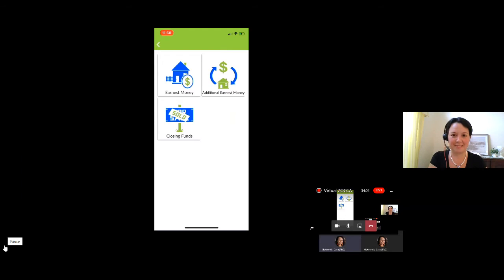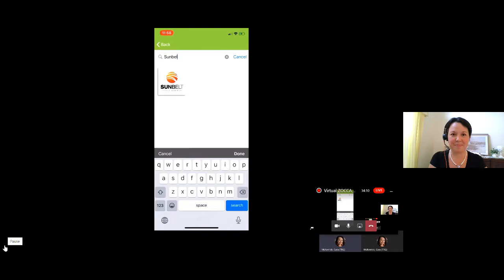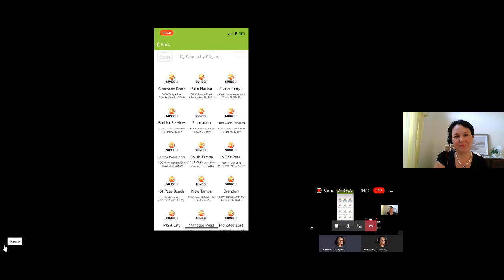We're going to choose earnest money, and we're going to start by typing in Sunbelt and Sunbelt title. When we select it, it's going to confirm that that is the title company we want to use, so we're going to hit OK to confirm. When you set up the app initially and did your first sign up, it asked if it could have permission to see your location. If you gave it permission, it will pull up the closest list of Sunbelt title companies in your region, so you should see the office you're familiar with pretty quickly.